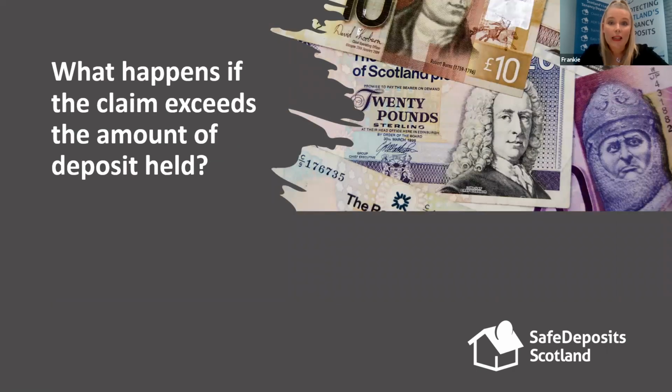Not something you would like to think about, but what happens if the claim exceeds the amount of the deposit held? Now, at Safe Deposits, we can only repay what we hold, which is the full deposit amount. That's the most we can ever pay out. But I do know that obviously if it's extensive damage, then you can go through the first tier tribunal.